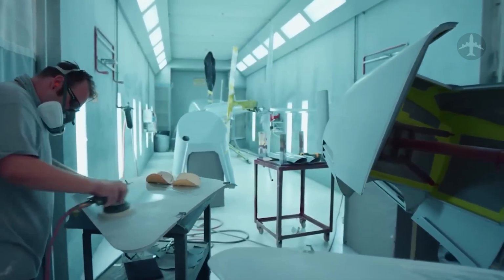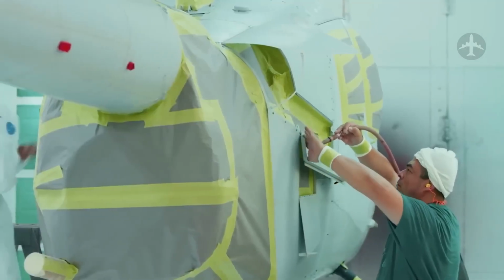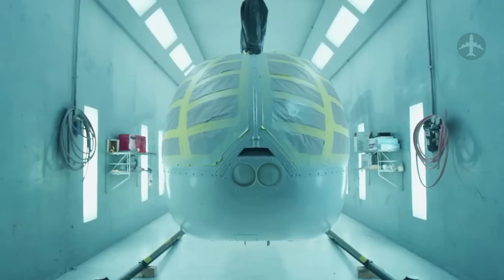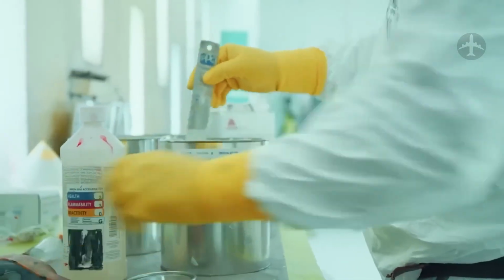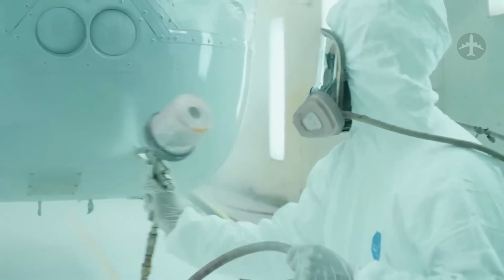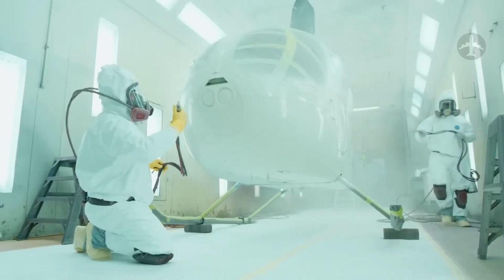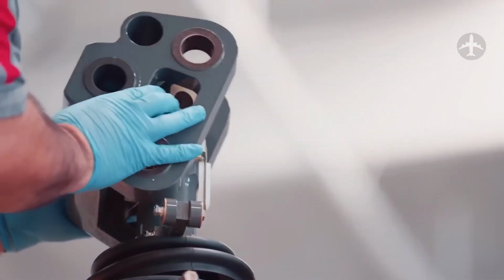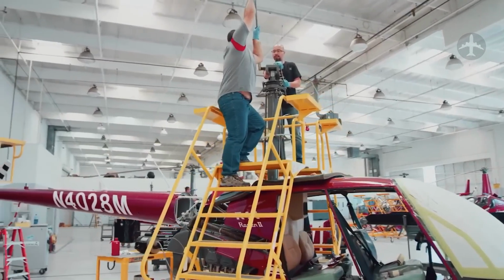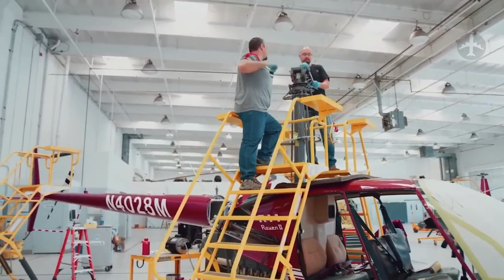Safety has always been a top priority for Robinson Helicopter, and the company's commitment to safety can be seen in every aspect of its operations. From the tiniest part to the completed helicopter, every component is inspected multiple times to ensure that it is safe and reliable. Robinson's attention to detail and dedication to safety have made it the top-selling civilian helicopter manufacturer in the world, with a reputation for quality and reliability that is second to none.